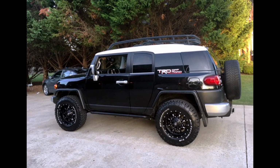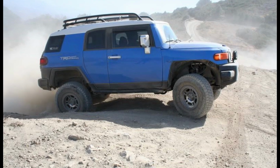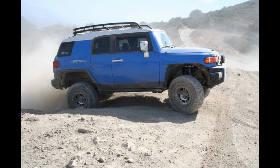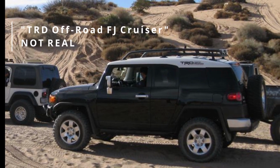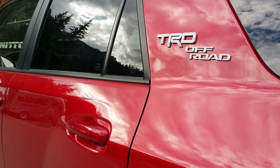Over the years, I've seen a fair number of FJ Cruisers with the Tacoma's TRD off-road sticker slapped on the side, and that confuses a lot of folks that are new to the FJ community or just don't know any better, so they assume that that is what a TRD FJ is, when in reality, as we have just discussed, there is no such thing as a TRD off-road FJ Cruiser, in the same way that there is a TRD off-road Tacoma.